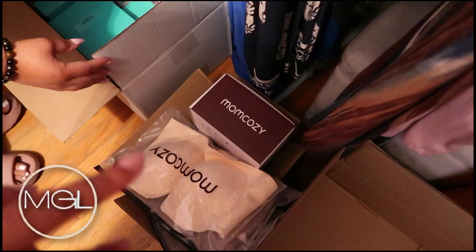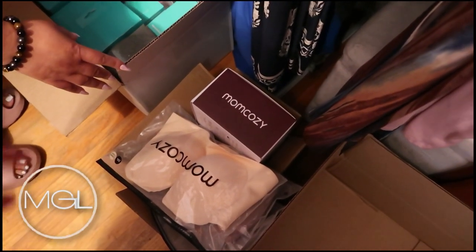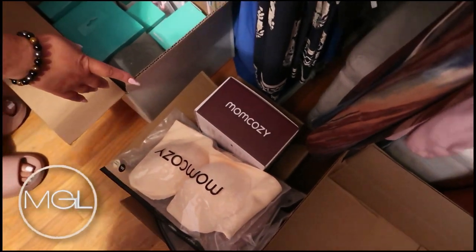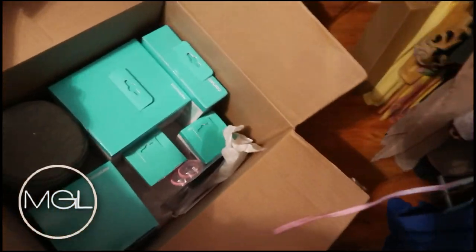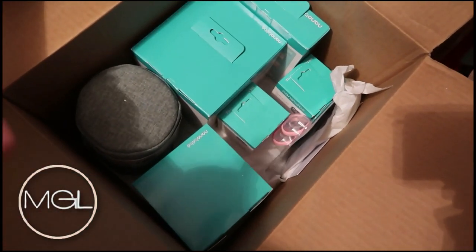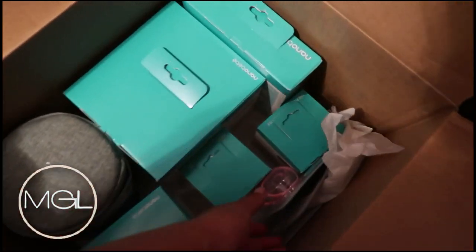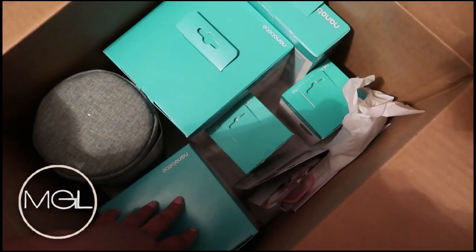This is like my breast pump. And I have some breastfeeding bras. And well, not breastfeeding bras, but they go with the breast pump, basically. This right here is more stuff for baby and me. So all this stuff was sent over for Royal by Nanobebe. So this is a box full of goodies, like pacifiers and things like that. Very nice stuff, you guys.